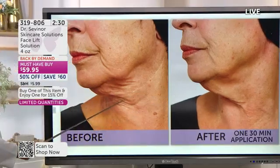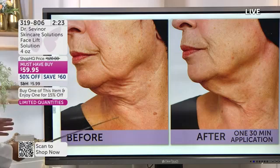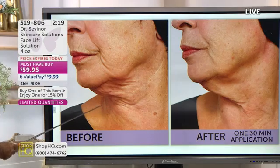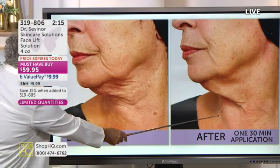And take a look at the neck. We ignore our neck. We don't usually pay attention to the neck. And in this case, as I said, even if you look at this side, right here, and you see all these vertical lines and all these vertical wrinkles, look at how much smoother.